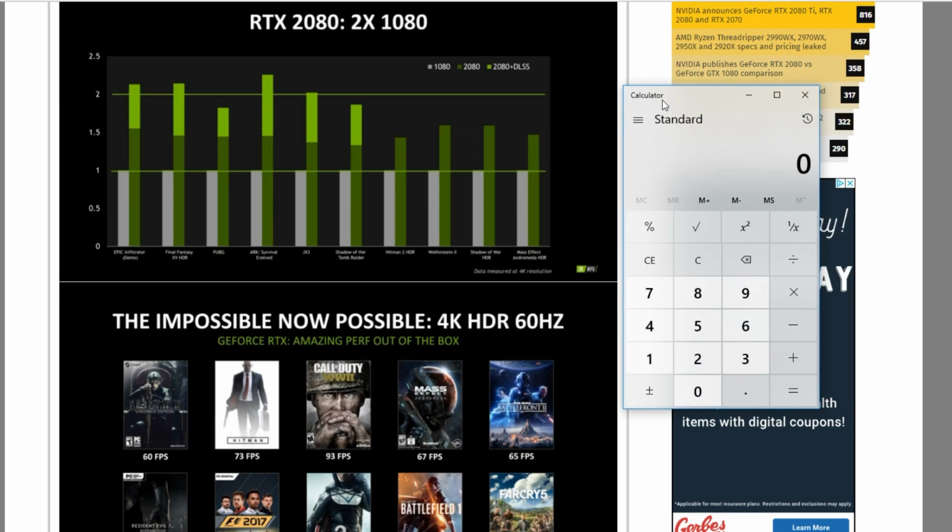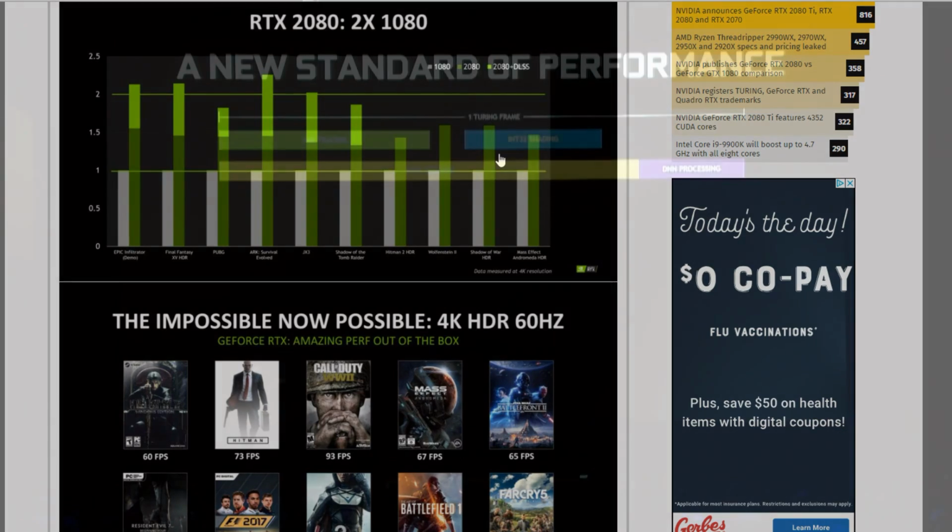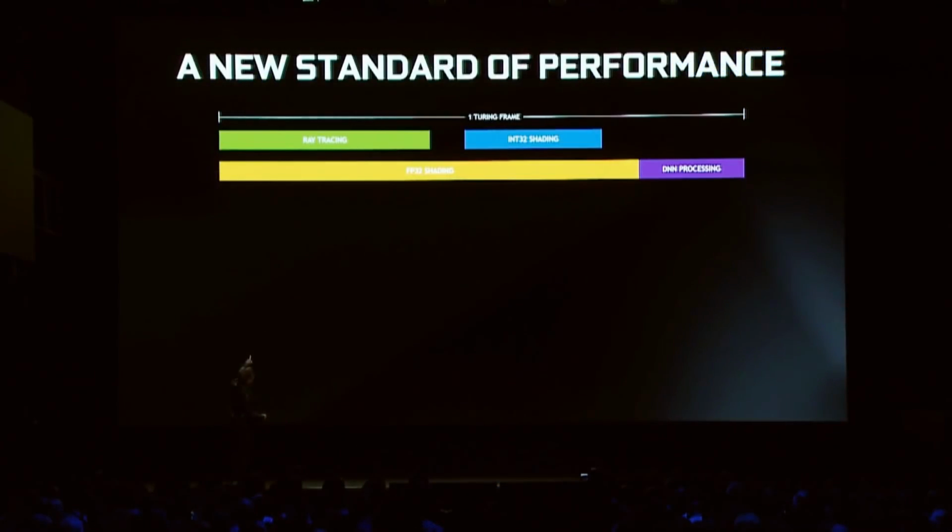Just doing a calculator again, we had 2944 divided by 2560. So that gets us 15% more FP32 CUDA cores on the 2080 versus the 1080. And then as far as clock speeds go, it's actually behind. So the rest of this performance has to come from IPC. And the only spot where I can see that coming in is the fact that the new RTX cards can split integer and floating point operations per second.